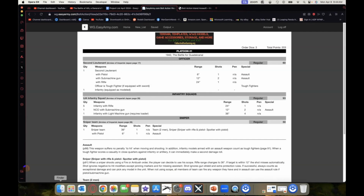All right, so for the Japanese, we have a 203-point force. We have a regular second lieutenant. This one does have a bodyguard. They're going to be modeled as equipped. The lieutenant actually has a sword, so there will be special rules for that.